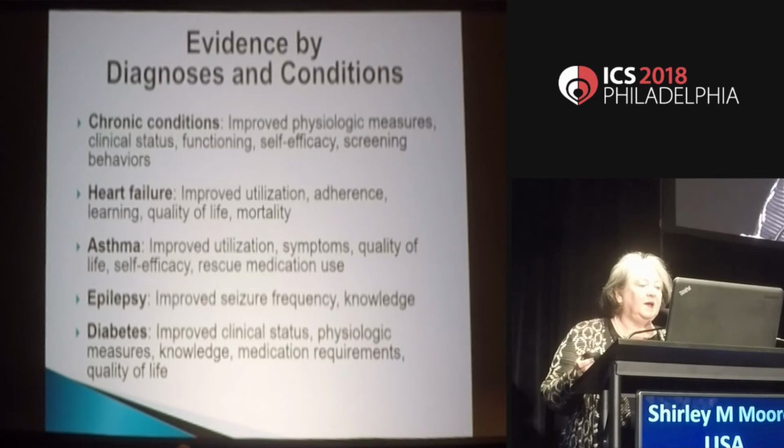So what evidence do we find? I won't go over all of these, but some common things that we see across the chronic conditions are improved physiologic measures as a result of self-management approaches, self-efficacy, or patients' confidence in their ability to manage their disease, and, in almost all of them, screening behaviors in many.